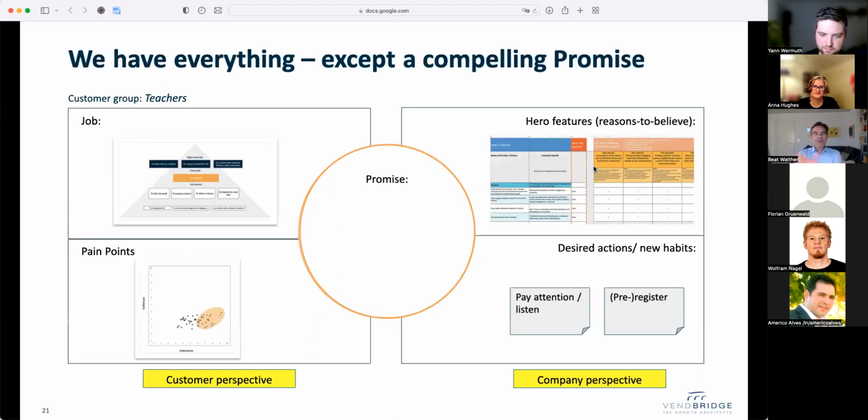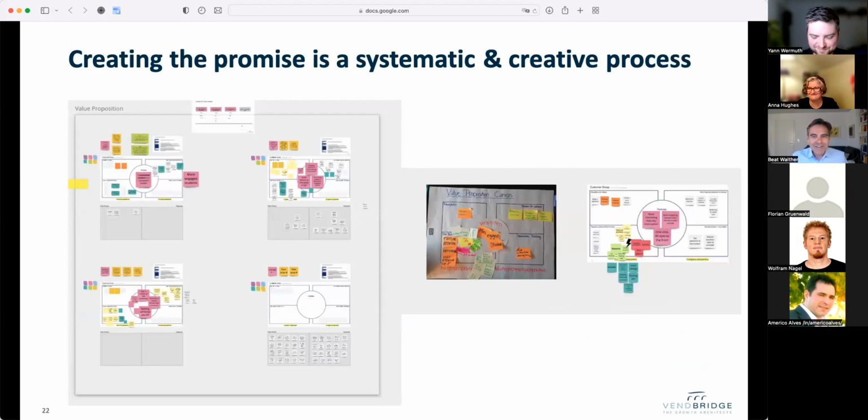Interestingly, when you follow the process, we've done the left side. We've got the jobs. We know them from the user, from the teachers. We know the pain points. We can work with these pain points. Then there comes a creative process with the promise. That's brainstorming. But we make sure that the promise really solves the pains. And then on the right-hand side, we have the hero features identified through the pain matching. So basically everything comes together in this value proposition. This creative process, Anna, we lived through this in several sessions. If you want to give a snapshot of how it worked.